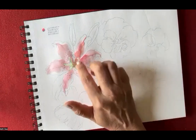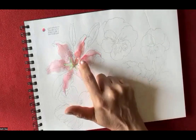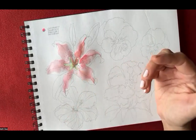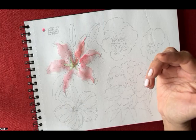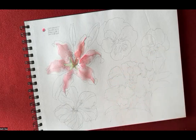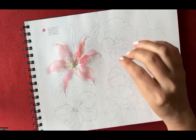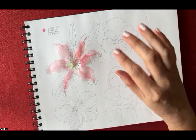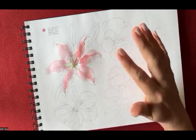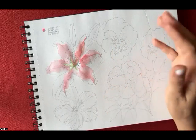Now you can see how the colors mixed with the green and look rather muddy in the center. But this texture is absolutely priceless. It makes the flower look so much more organic and real. These kinds of illustrations are actually the essence of watercolor. We are not trying to control the paint. We are allowing that to flow into each other. We are encouraging mixing of colors, and as we go along, there will be layering.